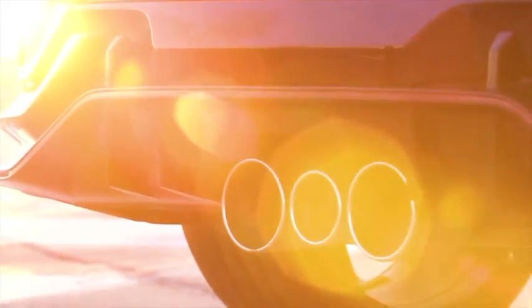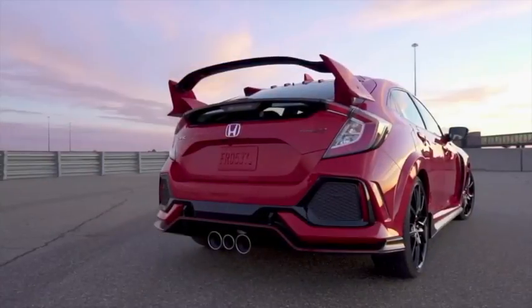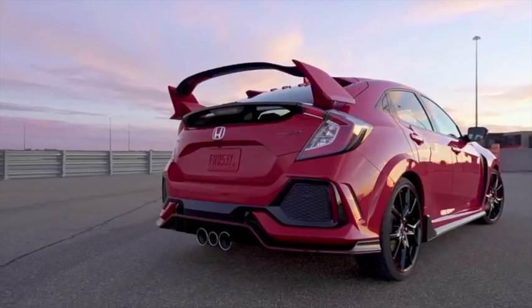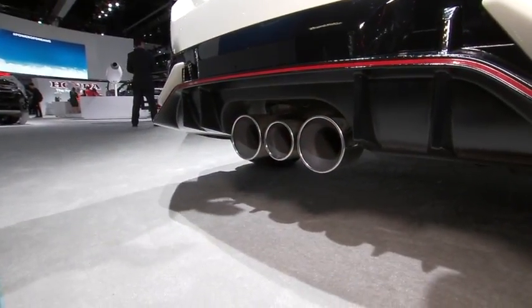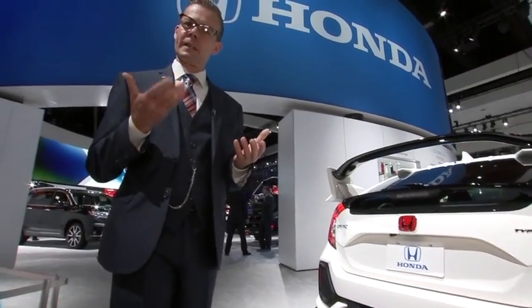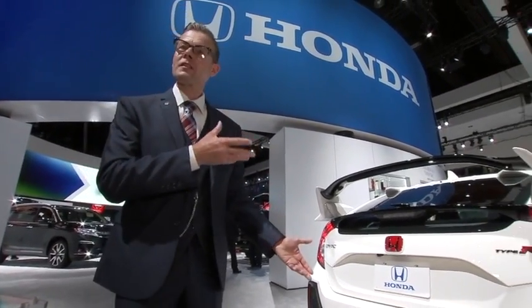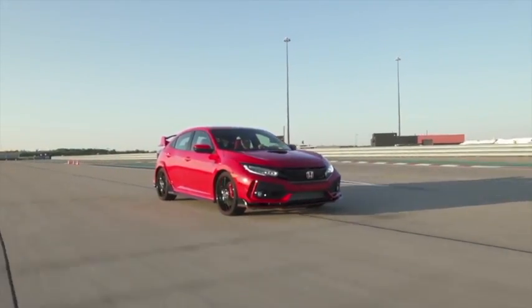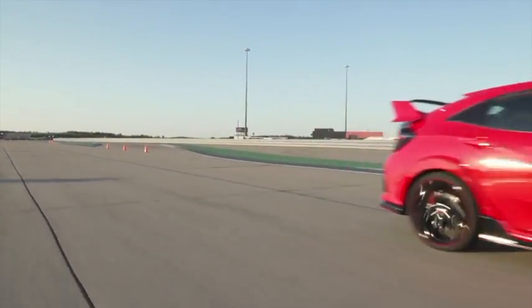One of the signature cues of this Civic Type R is these 3 outlet exhausts. Those are both for performance, but also one of the things that consumers of this type of vehicle like, they like that tactile, audible experience. And so this creates this wonderful sound. When it's at lower revs, it kind of burbles, has that very aggressive sound.